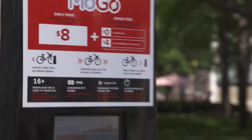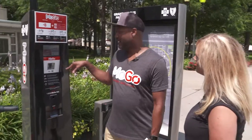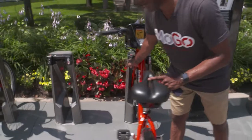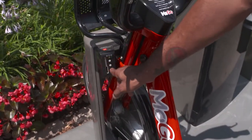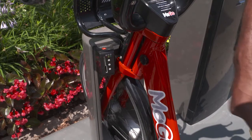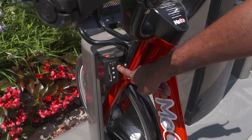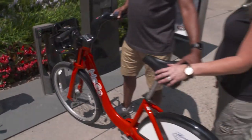Your first stop would be to actually come to the kiosk, especially if you want to get a daily pass, which you can only get here. And then you would just go through all the prompts, and then you get a code, and you would put that code in here. It's a 5-digit code. You would put it in here, wait for the green to unlock the bike. I'm going to go ahead and use my card so you can see that. But once you get the green light, you then have the bike. It's easy peasy.